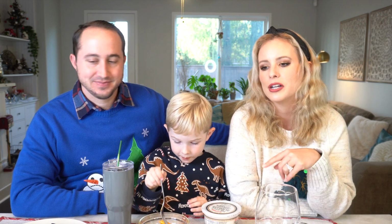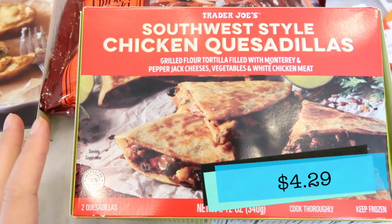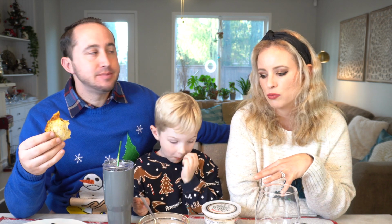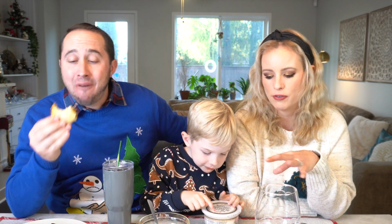So Tim's gonna go ahead and try that Southwest style chicken quesadilla. Yes. We were gonna stove top it, but we were at 11 minutes with the lid on, and it was still completely frozen. So he microwaved it for, how long did you microwave it for? 30 seconds. Put it back on the stove to finish cooking it. It was just really frozen in the middle. So if you guys want to cook it on stovetop, I recommend defrosting it in the microwave first. Yeah, it's really good.